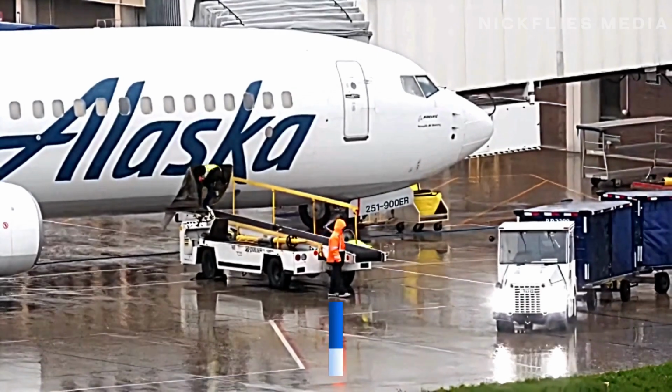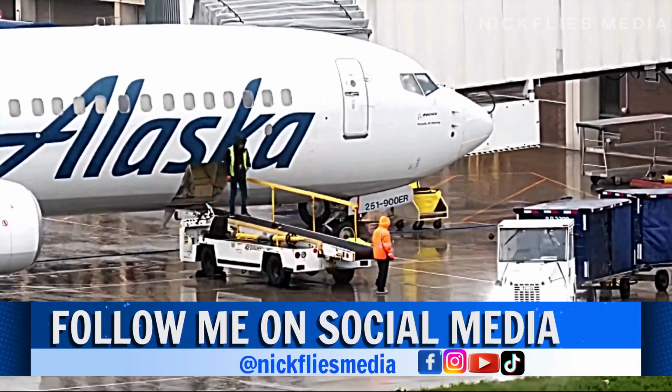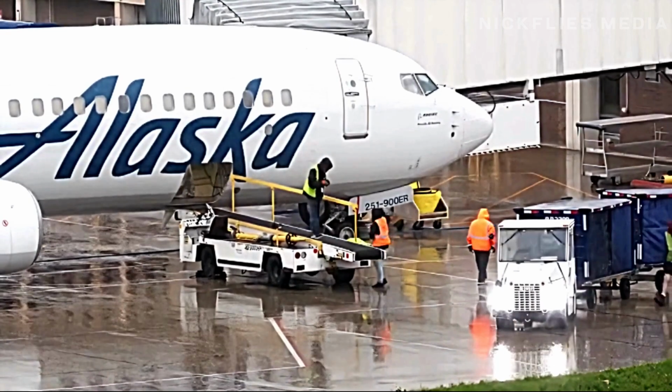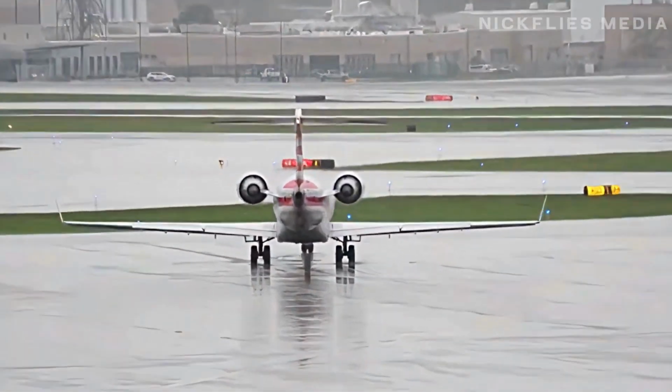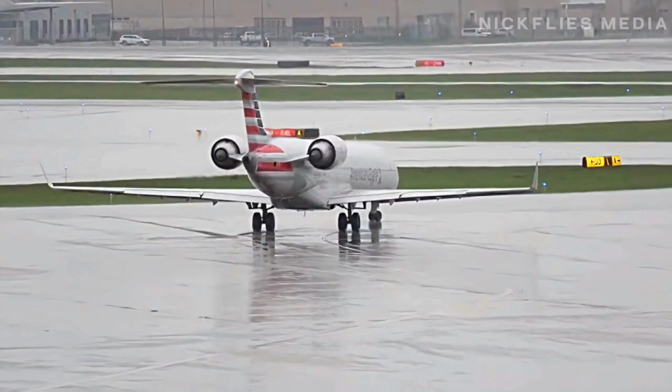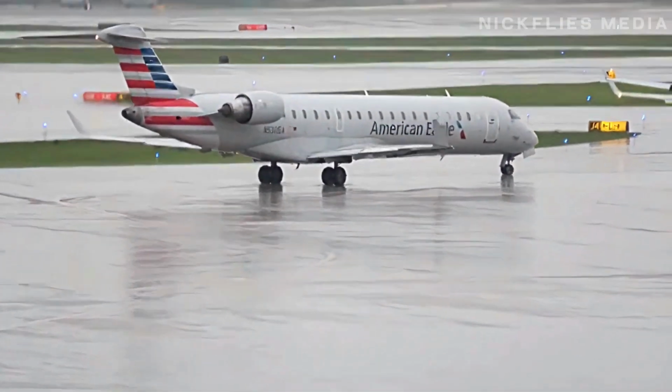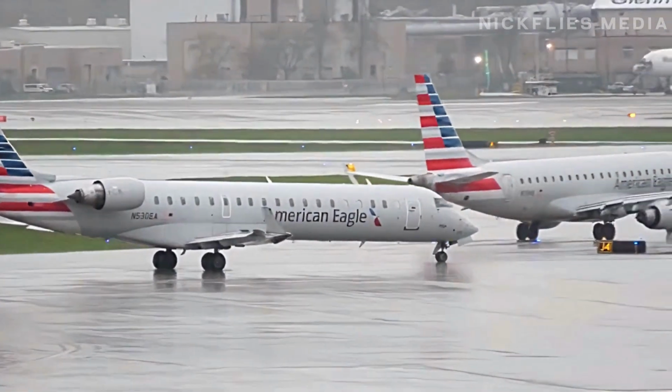We've got some more thunderstorms that should be moving through in a little bit. So, trying our best to stay dry. To the runway, flight 5553 for PSA. We'll be heading back to DCA. There's an American Eagle Embraer E175 over there as well, waiting for their clearance.